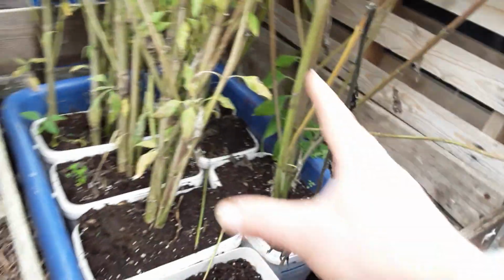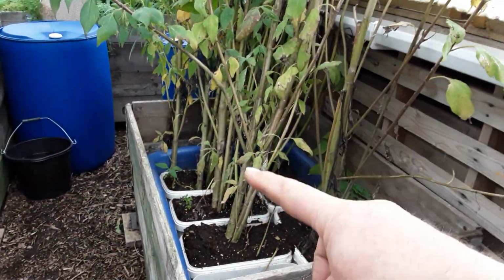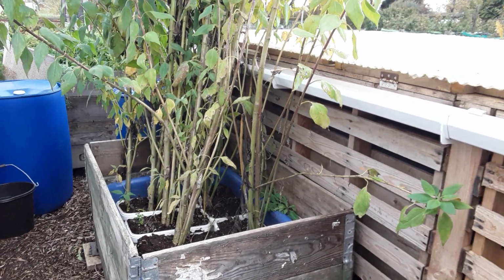We'll be revealing another one of those. Then we'll be moving all this, and then we can start stacking the barrels along and connecting them up with the hose pipes, because this area here is excellent at collecting rainwater.